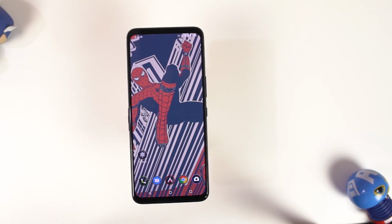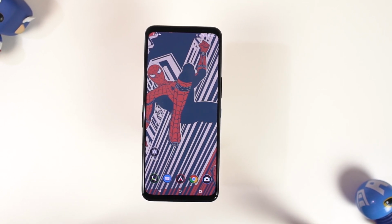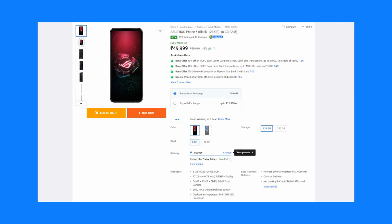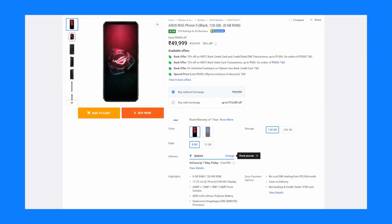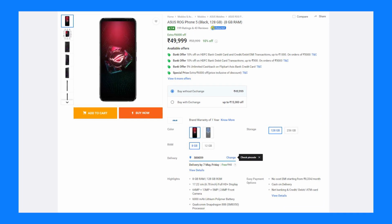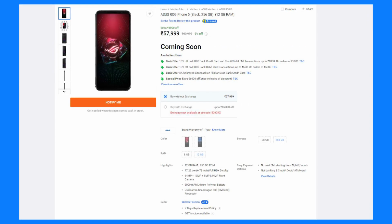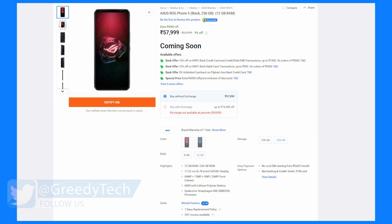By the way, I have used this phone continuously for 15 days, so this review is going to be based on that usage. Now with that said, this phone is being sold online exclusively on Flipkart. It's available in two variants. Base variant is priced at 49,999 rupees for 8GB of RAM and 128GB of storage. Next variant is priced at 57,999 rupees for 12GB of RAM and 256GB of storage.